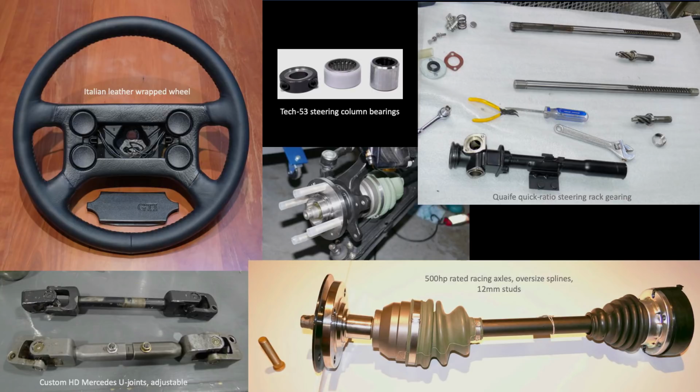It's been rewrapped in leather from this Dallas, Texas company that uses Italian leather. They grind down the wheel a little bit, put some foam, and then put the leather around it. You get just a little bit of give. It's a much more modern feeling steering wheel. Beautiful to hold. I've got the Tech 53 steering column bearings and bushings and stuff, the Quaife limited, the quick ratio steering rack, and then the axles that are bulletproof and really tight, and the whole thing's really precise. So it feels fantastic, looks great.